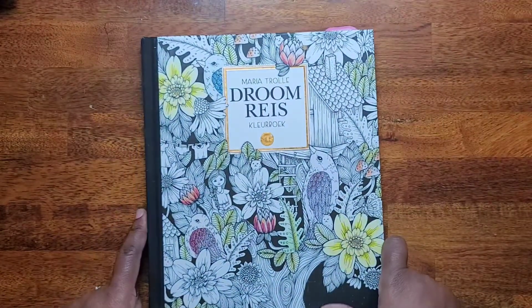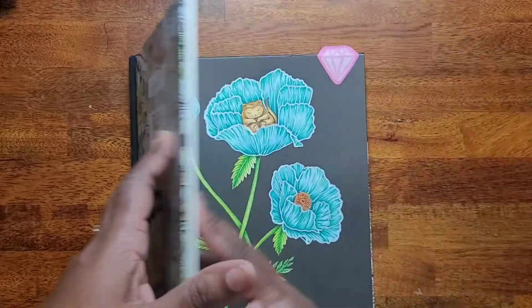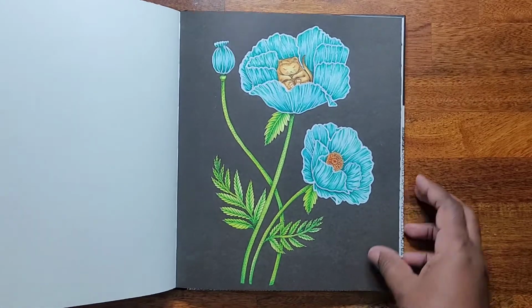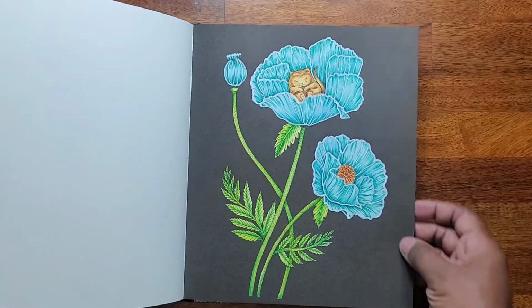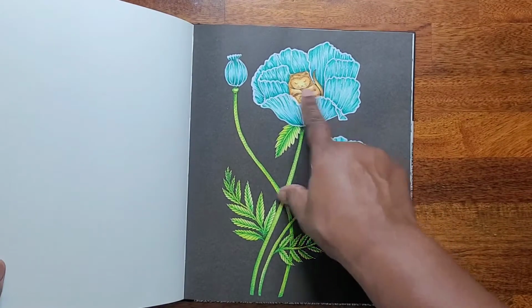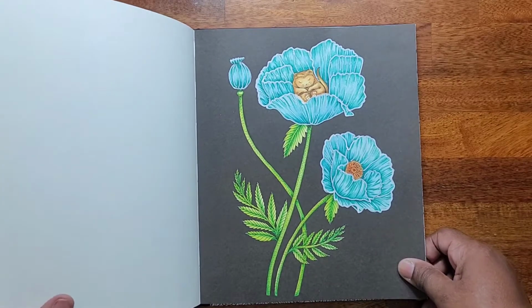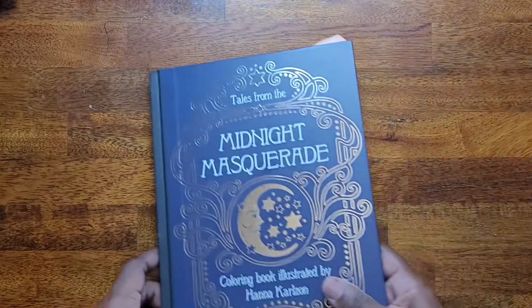Next, I colored in Drum Reese by Maria Trolet. I did 1 in here, which was this simple page. I really like the way this turned out. Really, really nice. I'm sorry, y'all, I can't remember what I used, but I do know I used white gel pen to outline the flowers. That's all I can give you guys on that one. I'm so sorry. I gotta get better at writing them down. I was doing good at one point, but now it's like, just color and go.